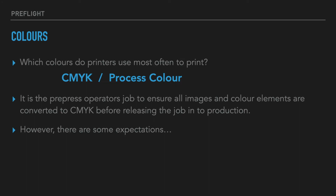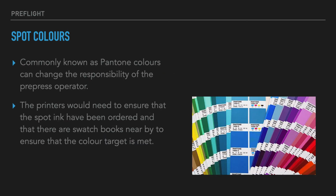Colors. Which colors do printers use the most? Often to print. This should be drilled into your head. CMYK/process color. Process color is the technical term for CMYK, which represents the colors cyan, magenta, yellow, and black. It is the prepress operator's job to ensure all images and color elements are converted to CMYK before releasing the job into production. However, once again, there are some exceptions.